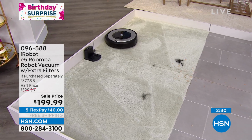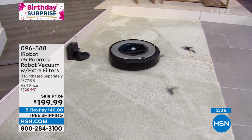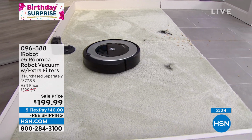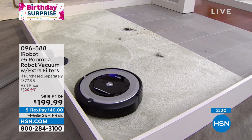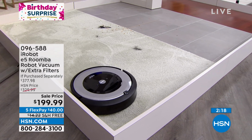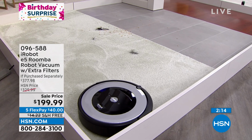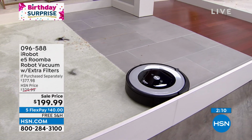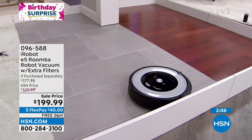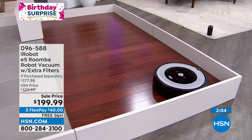This is the E5 series. It is 5 times more suction than the 600 series. I mean, this is powerful. And by the way, we had to add more dirt to this. It cleaned the whole thing, all the hair, the kitty litter or whatever it is. We have professional people named Dan that come out here and make messes for us so that you can do it over and over and over again.